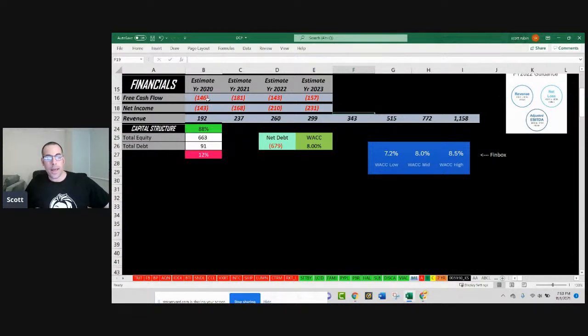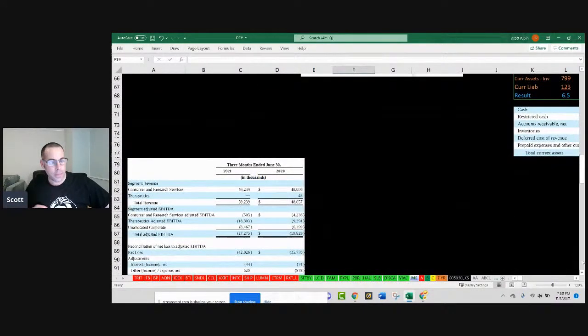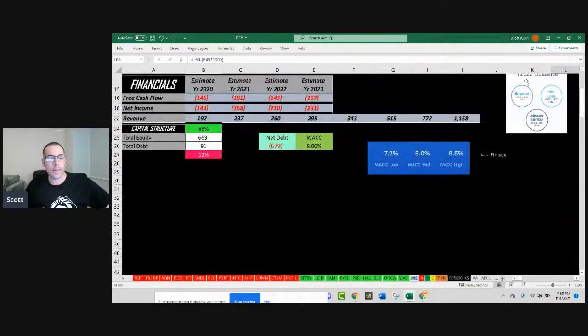So I don't have any full year of financial information because they just went public. The only thing I have is their second quarter 2020 numbers and their second quarter 2021 numbers. So to get their full years for 2020 and 2021, I just multiplied that by 4. So this is all estimates. I don't have any accurate or exact data.